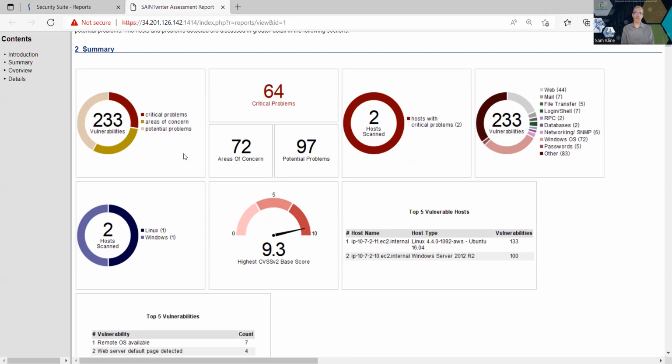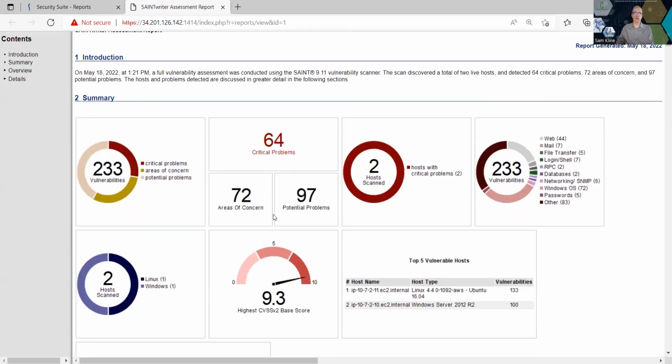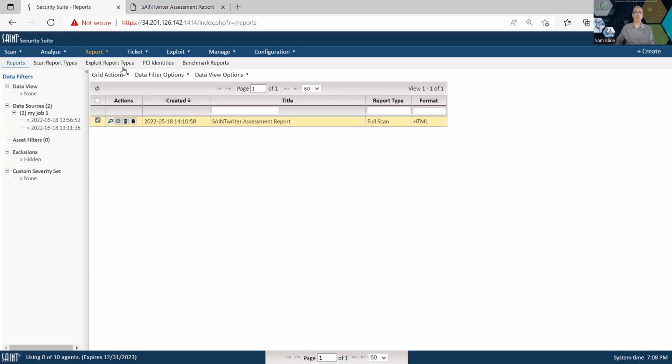And we also have some new colors for the host types. So down here where you see the Linux and the Windows host type chart, you see that's monochromatic. The CVSS gauge also, we use monochromatic colors. So these are just colors that we chose that would be a little bit more current, aligned with the industry standard. But if you don't like those colors, then you still have the opportunity to change them. Let me show you how that would work.